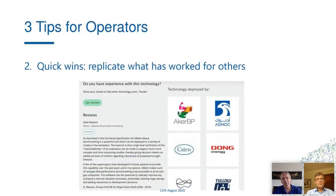So the second tip for an operator, certainly if you want to get started, is replicate what has worked for others. There's very often a tendency to believe that challenges that assets face are unique, and it hardly ever is. Whenever you're operating somewhere in the North Sea, the challenges that you have are in most cases not really different from the challenges that other operators in the North Sea have. Or when you're operating in one part of the Middle East, again, it's fairly similar to the challenges that others have there, or in analog assets elsewhere around the globe.